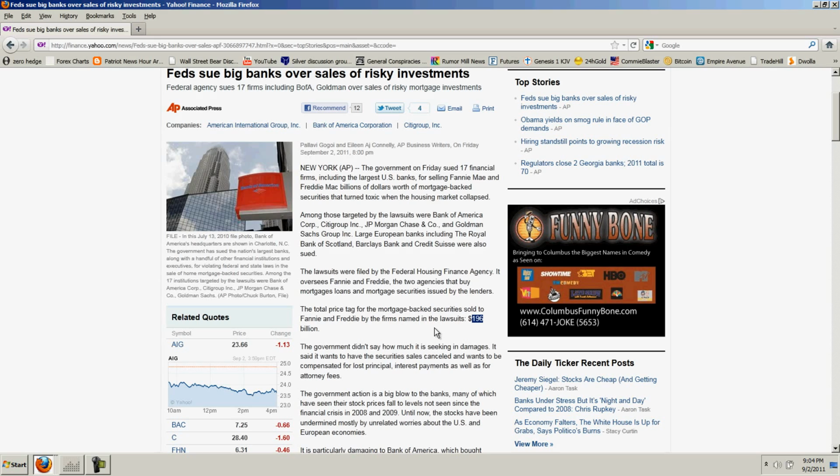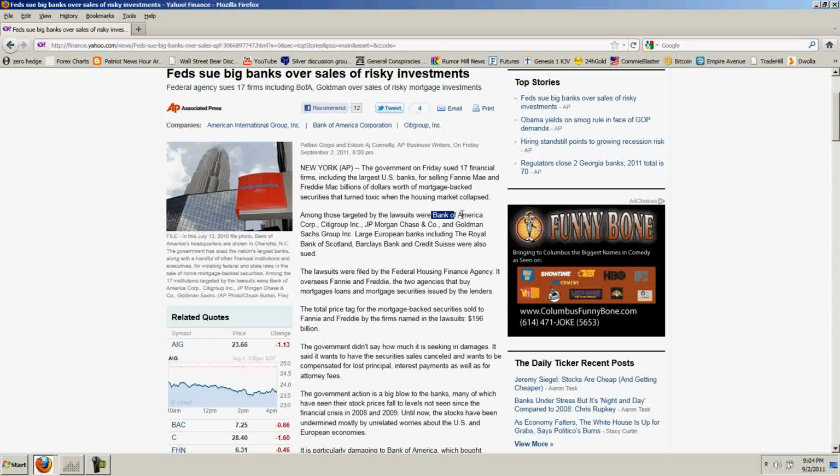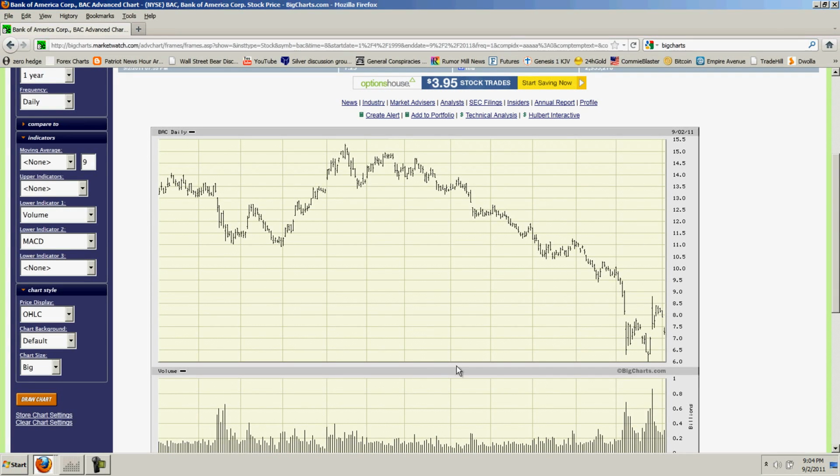So among those targeted were Bank of America. So I think a lot of people knew that this was in the works, and it's not a good sign for Bank of America. So I'm going to stick with my call. I may still be proven to be correct. The September news flashes that come fast and furious, you can get rapid reversals.